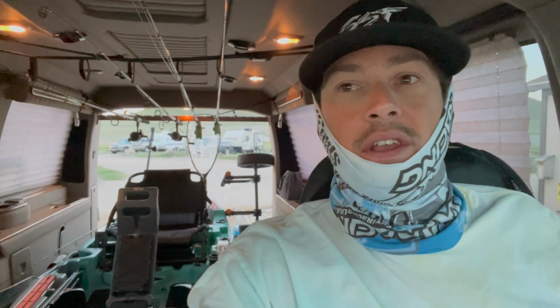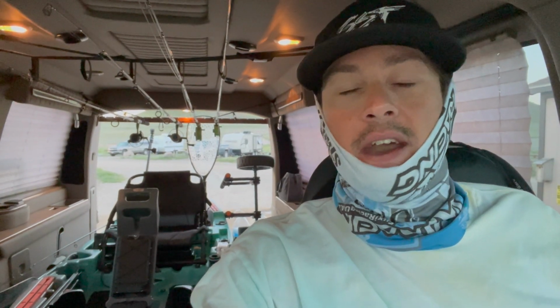Alright guys, we just rolled up here at Antero Reservoir. We're a little bit early, so we gotta wait. We've got our kayak, we've got our battery charged, we've got our rods hanging up back there, all of our camera equipment. We've got our Plusinno pliers, the 8-inch 2.0s. So we're gonna try and put those to the test today.